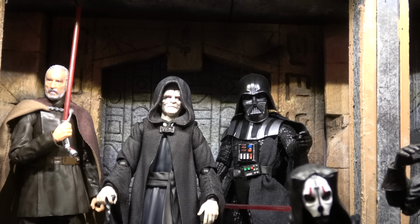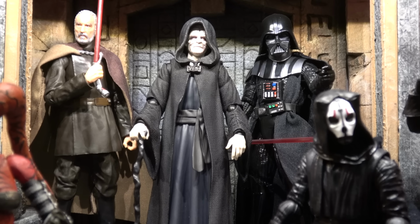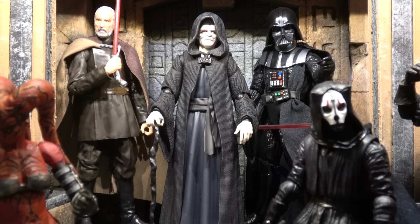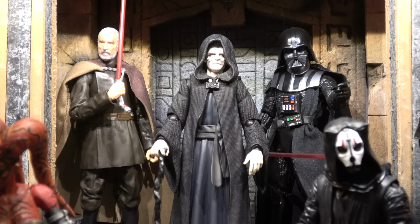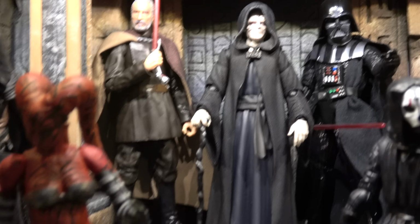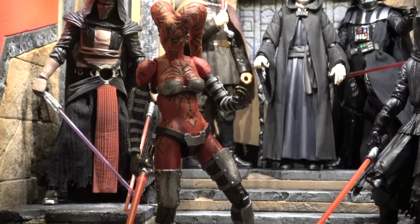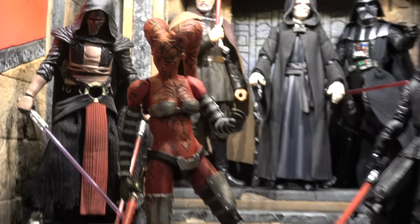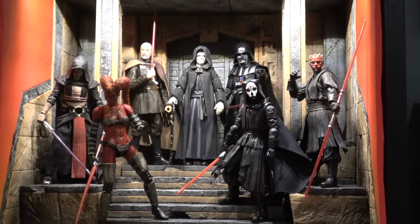Now, I've given the S.H. Figuarts Emperor a really rough time this year, but it does look very good on the shelf. I'm a little irritated at the business practice, but it doesn't change the fact that it looks fantastic. I also did my first custom of the year, which is something new for me, this Talon. It's not the greatest thing up close, but from a distance it blends right in. You can't really tell, and it ends up looking pretty awesome.